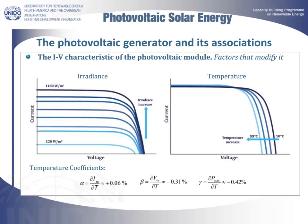The coefficient alpha expresses the variation in the short-circuit current with temperature. Beta is the variation in the open-circuit voltage with temperature, and gamma is the variation of the maximum power with temperature.